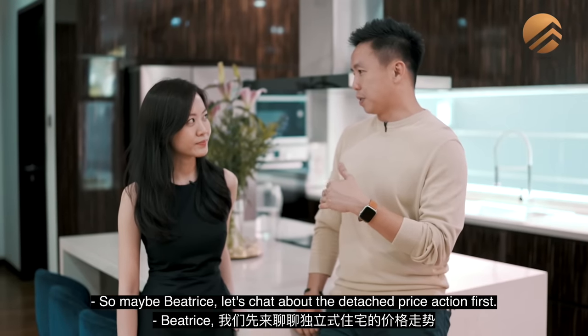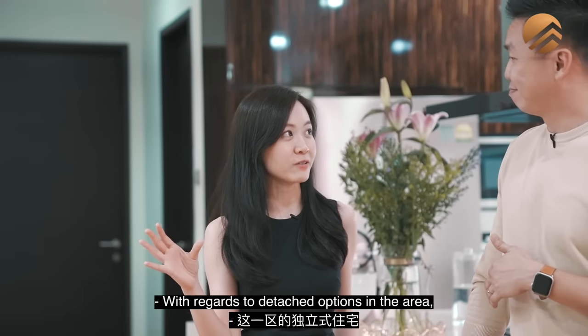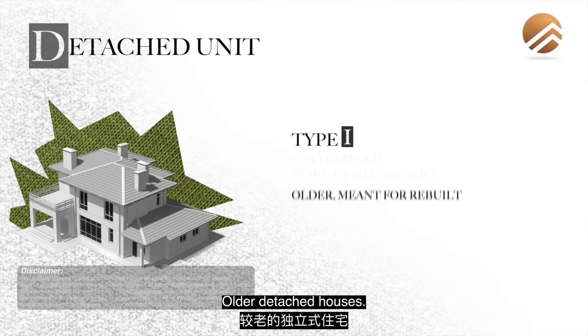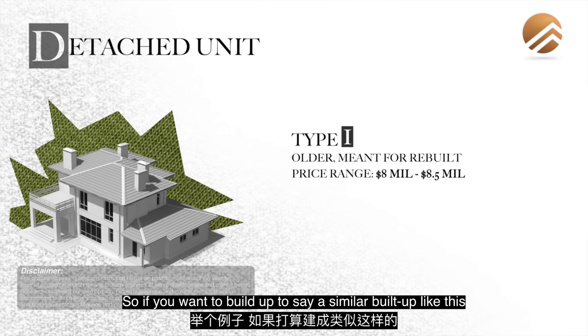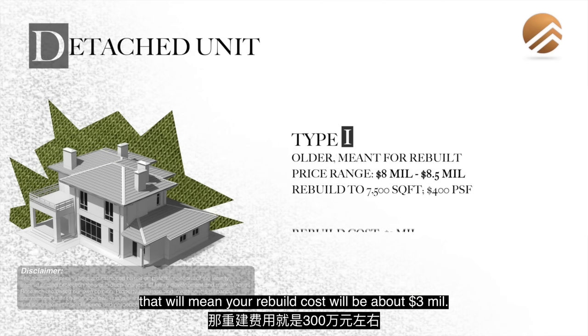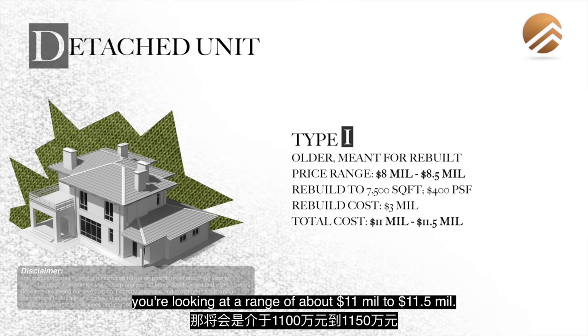So maybe Beatrice, let's chat about the detached price action first. With regards to detached options in the area, we split them up into the categories that we always like to talk about. Older detached houses, so mainly you're buying the land to rebuild, you're looking at a price range of between 8 to 8.5 million. So if you want to build up to, say, a similar build up like this, 7,005 square feet, about 400 PSF at the moment, that will mean your rebuild cost will be about 3 million. So adding that to 8 to 8.5, you're looking at a range about 11 to 11.5.